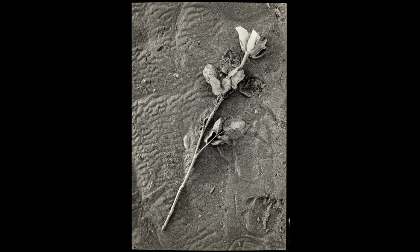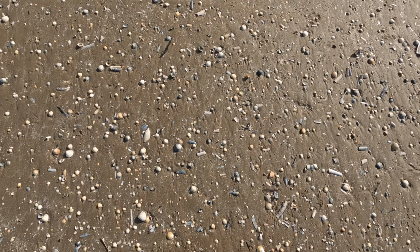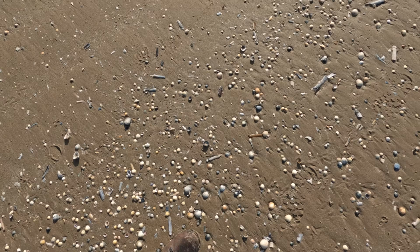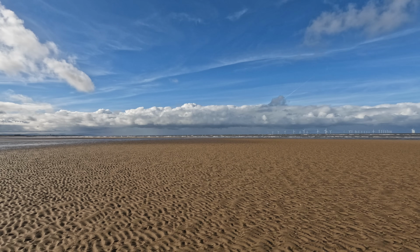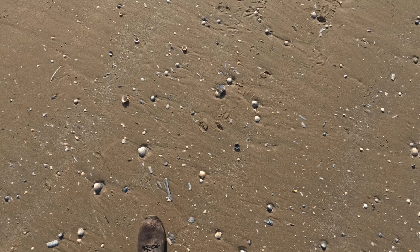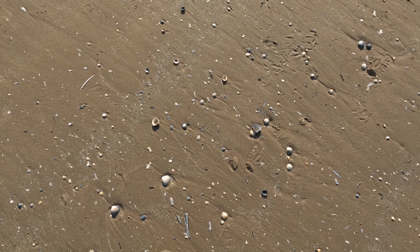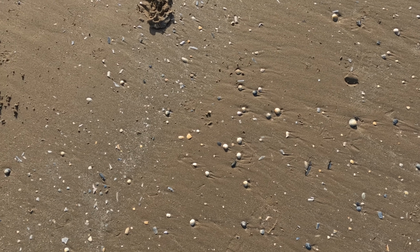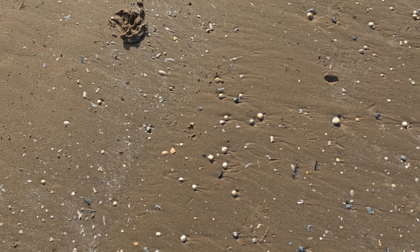Now, there are a lot of interesting little beach details around here, but I really don't feel like shooting them with the super zoom lens. It's a little bit of a sledgehammer to crack a walnut, but I may come back down here a bit later just with the 60mm macro and really focus on them, literally.